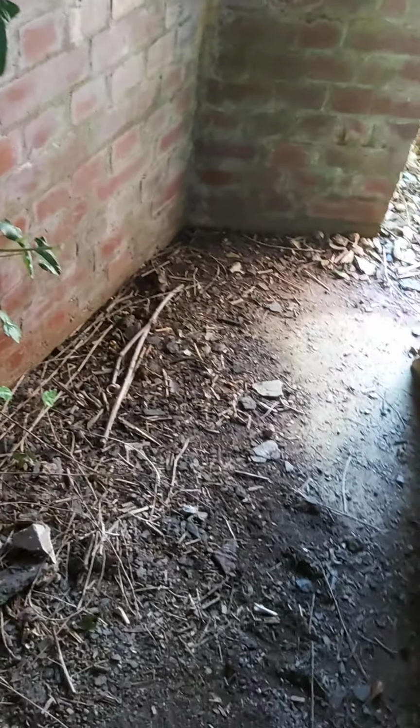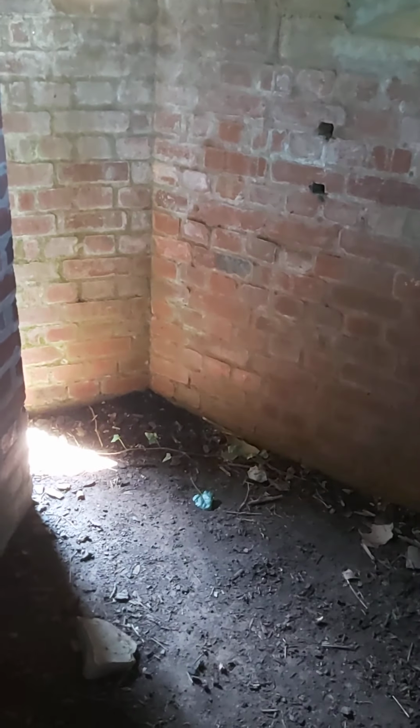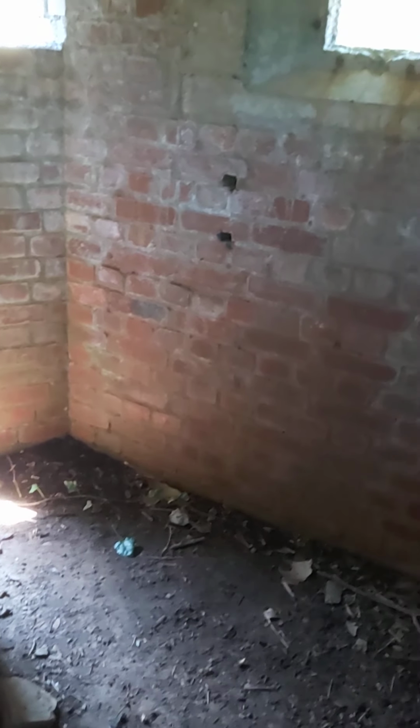which is amazing. And I would say as well, by the absence of litter, it doesn't appear that this particular pillbox gets many visitors, which is a good thing. And at no point in the video will I be divulging the location of it to protect it, because it's worth protecting this. It's amazing.